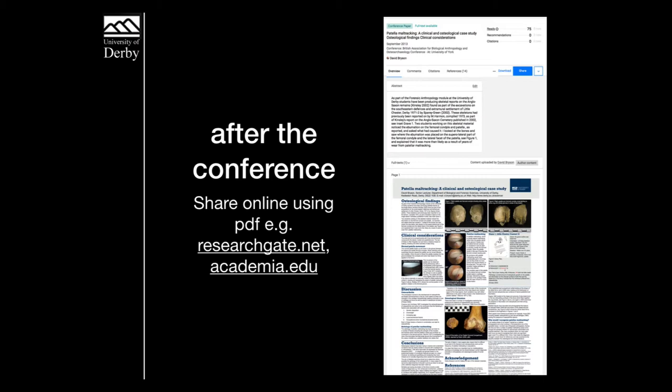The other one also is after the conference. What do you do with your poster after the conference? Does it sit in a drawer? Does it go on your wall? It might well go on a university wall somewhere, but it's a publication. Ironically, it's probably easier to publish than your paper or your oral presentation.